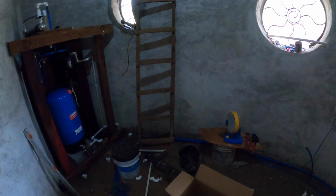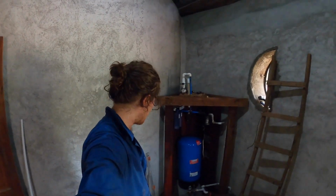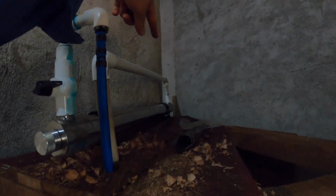Hola, so just a little bit of what we're up to today. Man, my dad would be embarrassed. Look how messy my bloody worksite is. So yeah, this is Amanda's dad's high-tech water system, and what I've been doing today, this here is a UV light filter, and I've been plumbing it from the filter up down through this box.